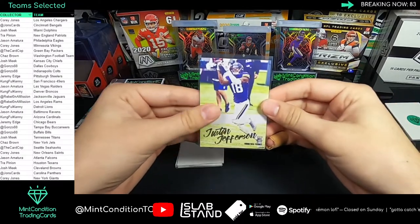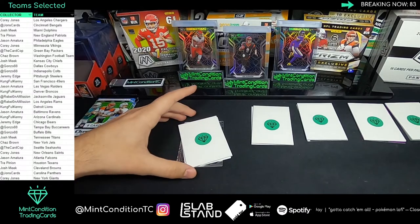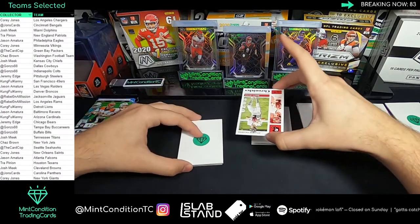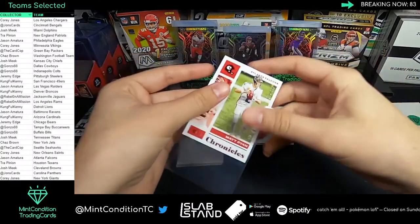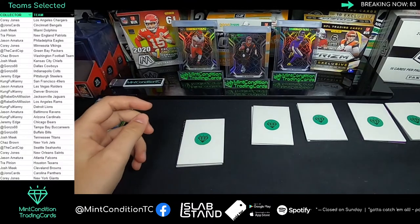So here's a J-Jet. Sorry, I'm going too fast. J-Jet's Luminance update. So I already have Burrow and I have Clyde. So there we go, baby. Check it out. We got a Matt Ryan red parallel to 199. So not too many Falcons in here, but we did get a Matty Ice to 199. That one's going to Jason.